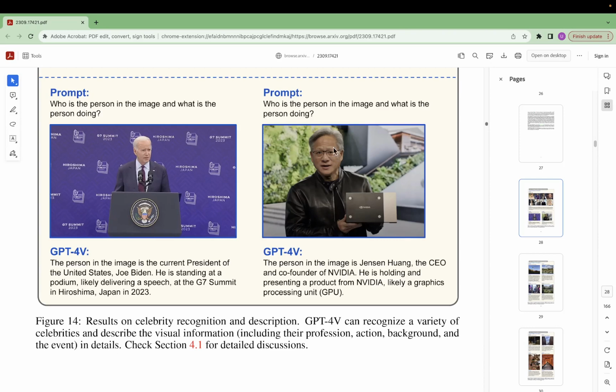What is kind of impressive is how far it goes. It scans this guy and it knows that it's probably a GPU. Who is this person? What is he holding? Well, it's not a McDonald's box. It's some kind of box that has the word NVIDIA on it. It's figured that out. That's really dang cool. You've got to be impressed by that.